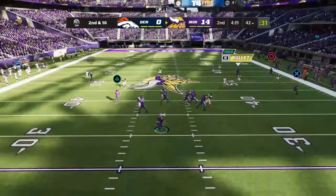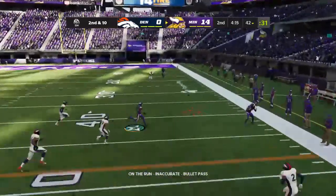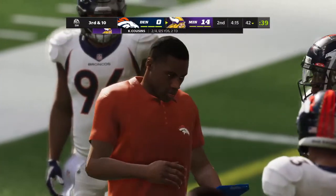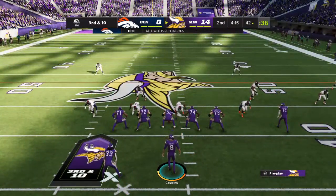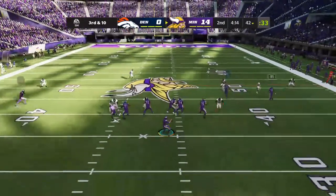To throw is Cousins. And his throw's going to be incomplete. Well, so far in this drive, they've done some good work. They force incompletions on 1st and 2nd down, bring up 3rd and 10. That brings up the big question. Do they bring pressure or do they play coverage on this down?